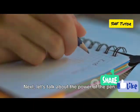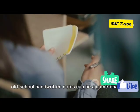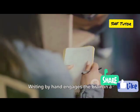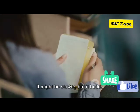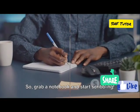Next, let's talk about the power of the pen. In a world swamped with digital devices, old-school handwritten notes can be a game changer. Writing by hand engages the brain in a different way than typing. It might be slower, but it builds stronger memory cues. So grab a notebook and start scribbling.